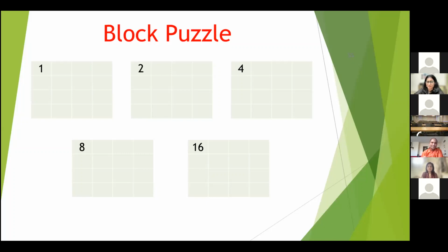We say these are powers of 2. 2 to the power 0. How many of you know this? I think 7th graders might know about this, right? 2 power 0 is 1, and 2 power 1 is 2. 2 square is 4. You can write it here: 2 power 0 equal to 1, 2 power 1 equal to 2, 2 square equal to 4, 2 cube equal to 8, and 2 power 4 equal to 16. So that is what we used.